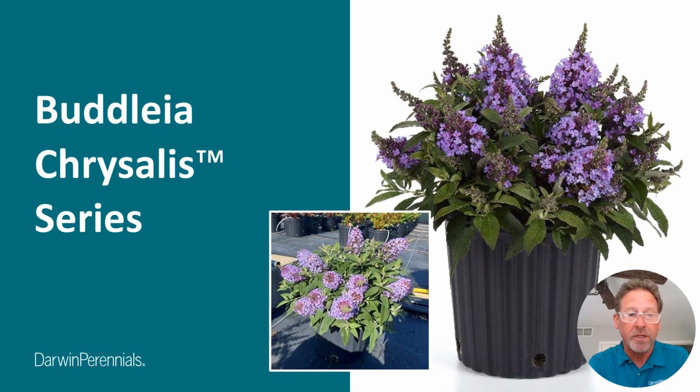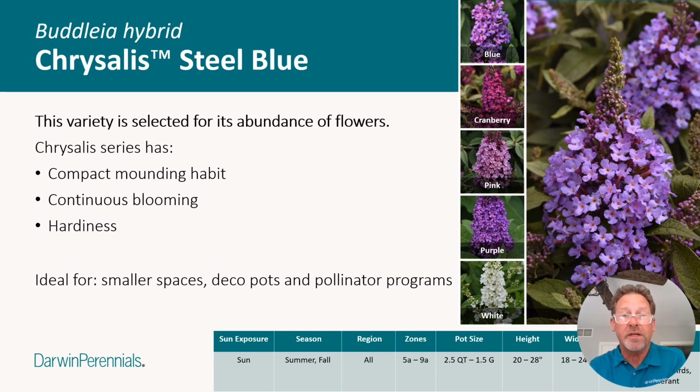Up next is our Buddleia Chrysalis series. We introduced this a couple of years ago. It is meant to bring the Buddleia back to the perennial program for a 2.5 quart to a 1.5 gallon, so it's a dwarf butterfly bush. We have a new color here called steel blue, so that makes 6 colors in the Buddleia Chrysalis series. We have blue, cranberry, pink, purple, and white, and now the new color steel blue.